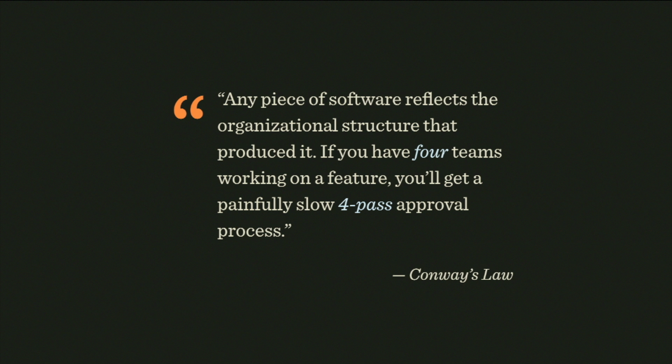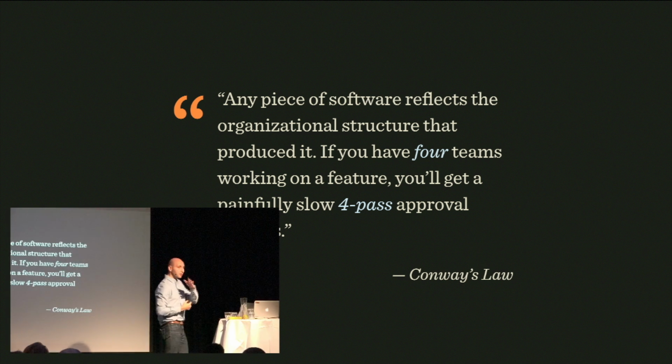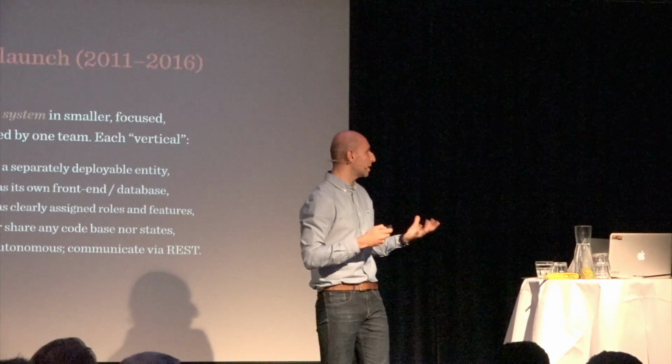Any piece of software reflects the organizational structure that produced it. If you have 4 teams working on a feature, you'll get a painfully slow 4-pass approval process. Right? If you have too many people involved, you have to go to too many people in order to make a decision. So they decided to do it slightly differently.